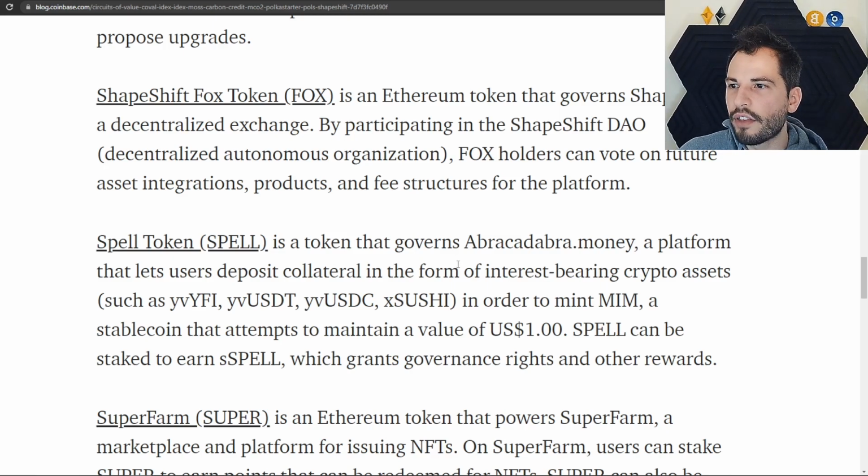They don't want us to make money. They don't want us to have interest-bearing crypto assets. They don't want this, okay? So I'm very surprised this listed, but I'm very glad it is.